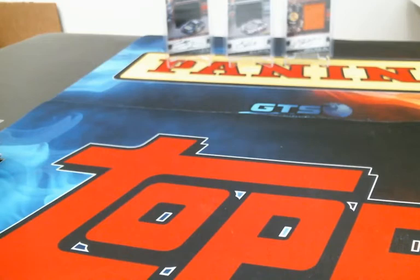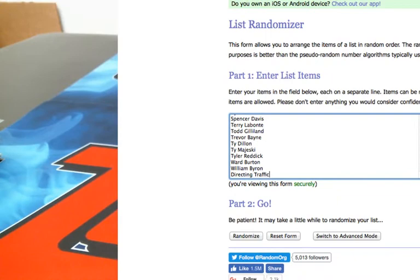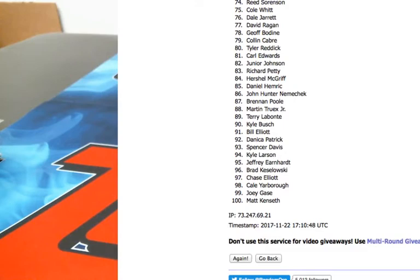So, this is everything in the break. All 100 spots, including. Oh, wait. Yeah, it's in there. Directing traffic insert. Yeah. So, the top three get a spot in NT. Spot four gets Brett Bodine autograph. Spot five, Spencer Davis. Spot six, Herschel McGriff. Spot 100, Rex White. Going three times, guys. Good luck. One. Two. Third and final time, guys.